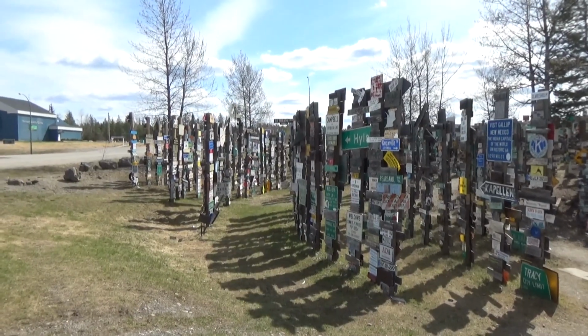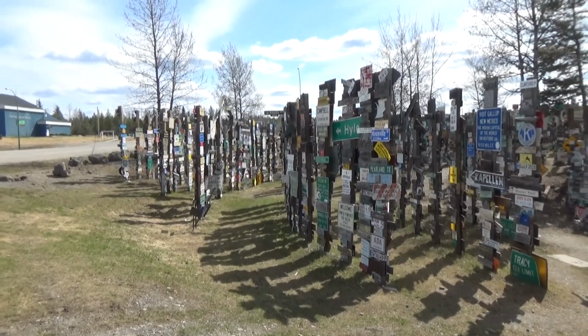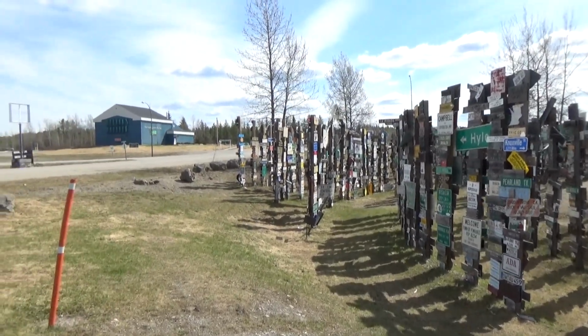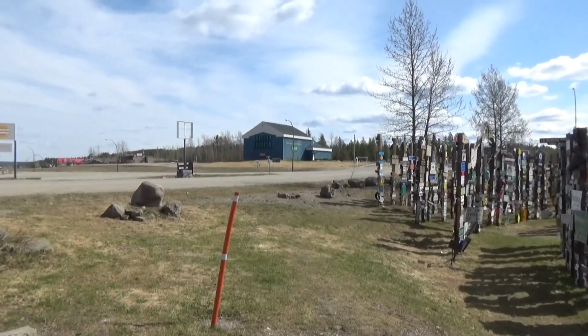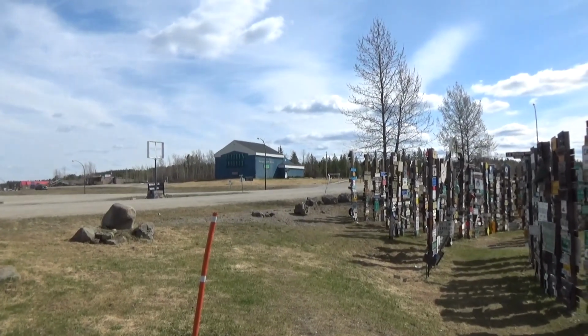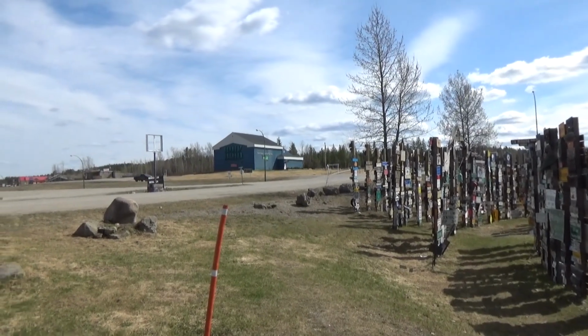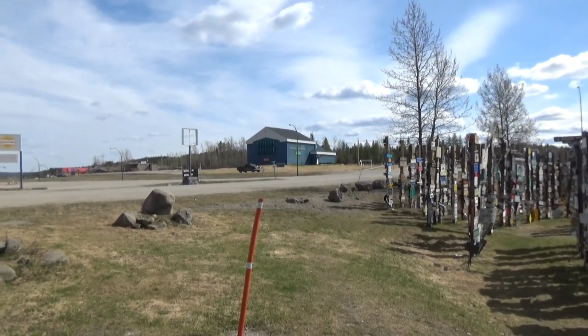Okay, this is the famous Signpost Forest, Watson Lake, Yukon Territory in Canada. That's the Northern Lights Center over there. It's the only center in the world like a planetarium, and the whole theme is the Northern Lights.